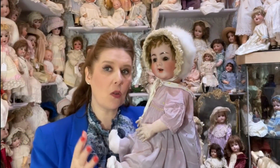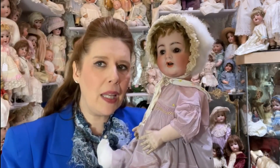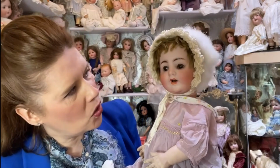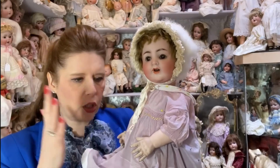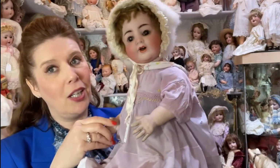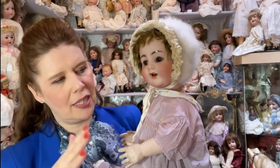Now, thinking this is quite a large doll for actually a child to handle, the children then played with dolls a lot longer than maybe today. This one has also been truly treasured. She has her original wig and some very fitting clothing, although not original clothing, and her body actually is in extremely good condition. I mean, 100 years of play and these dolls are really still testing the time.